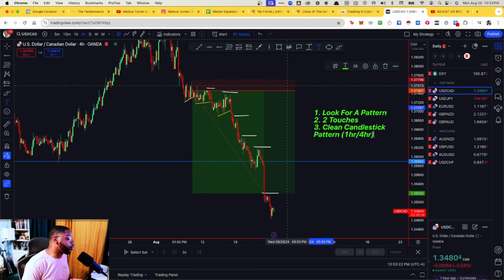I know that if I take this trade 10 times, I'm gonna win 8 out of those 10 times or 6 out of those 10 times. As long as it's higher than the other, then I'm profitable, right? So this is just how I particularly trade. This is just what I really like when it comes to trading on the foreign exchange market.